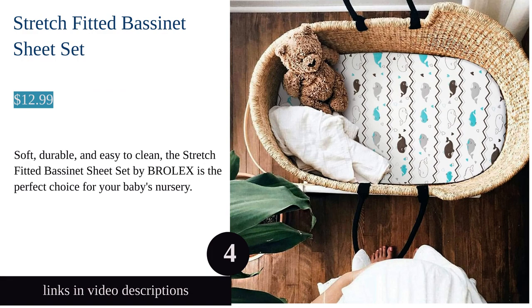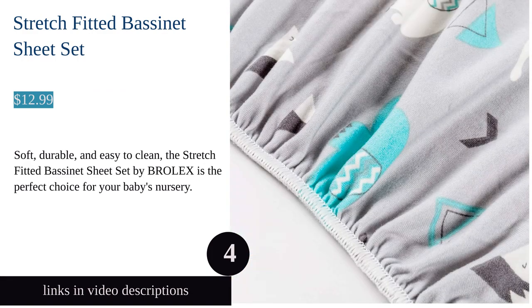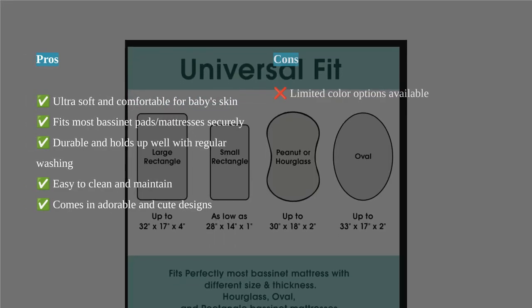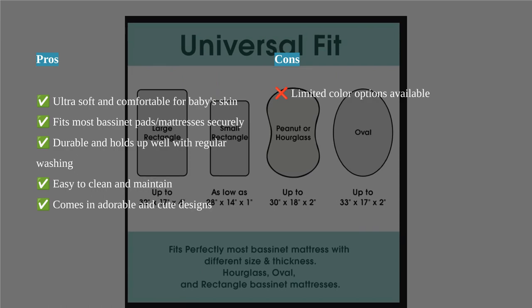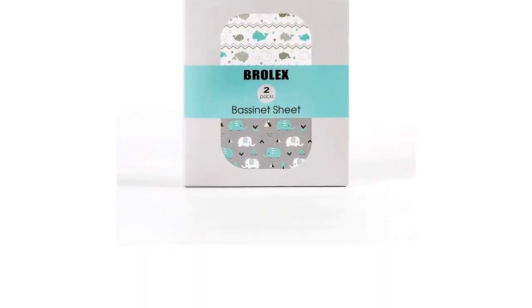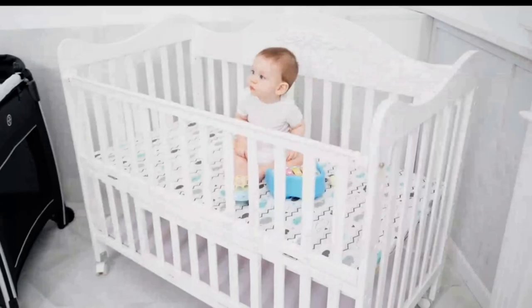The Brolec Stretch Fitted Bassinet Sheet Set is a must-have for newborns. These ultra-soft sheets are made of high-quality velvet and jersey materials, ensuring maximum comfort for your little one. The stretchy construction allows them to fit most standard bassinet cradle mattresses, providing a perfect and secure fit every time.